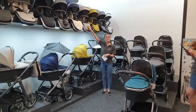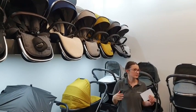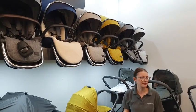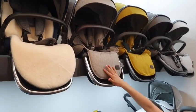This colour here is Pebble. It was my favourite, and now I'm like, I don't know, we've put too many different colours out. It is really, really lovely. Again, that kind of beigey taupe colour.